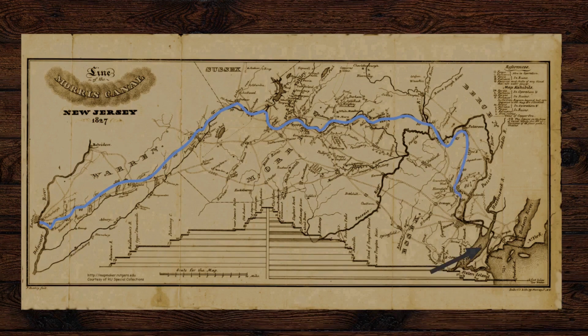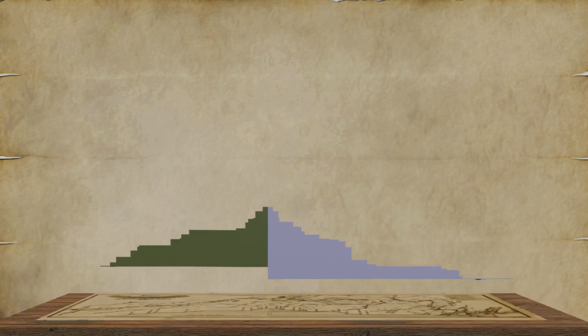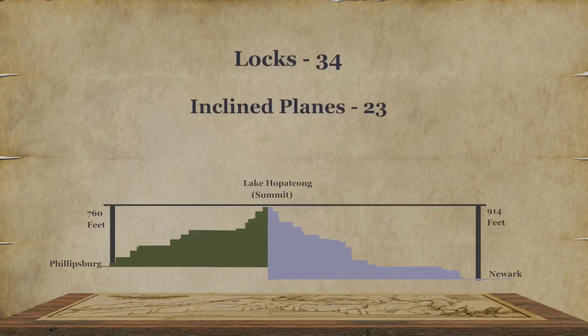From Phillipsburg, it climbed the mountains of northern New Jersey, step by step, from one level to another until it reached its summit near Lake Opatcong. From there it descended to tide level at Newark. Locks and incline planes were used to overcome the changes in elevation.